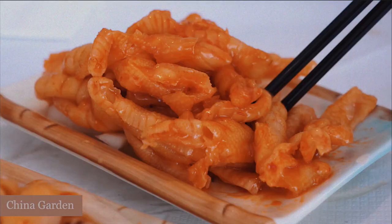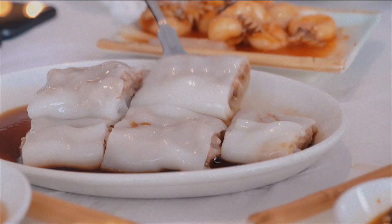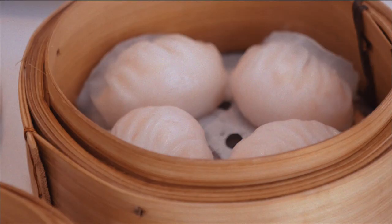To another childhood haunt for dim sum. It's great to see China Garden still operating, and I recommend coming here for dinner dishes and their stir-fry noodles over the dim sum. The staff are super attentive, friendly, and even cut up each dish to be shared, which was a very sweet gesture.